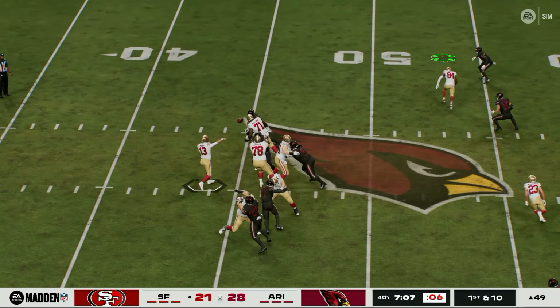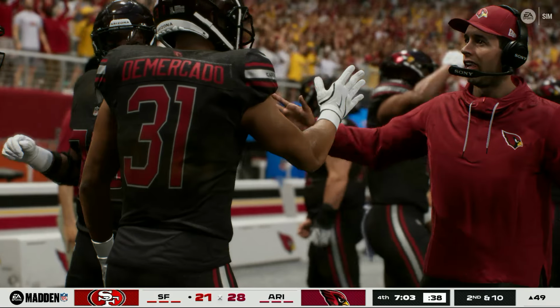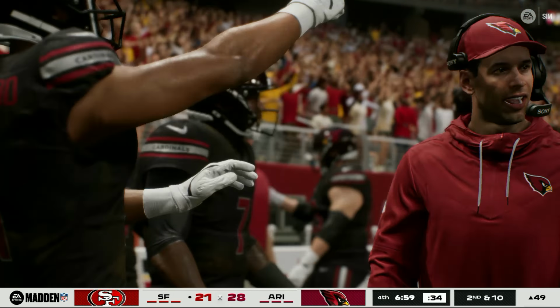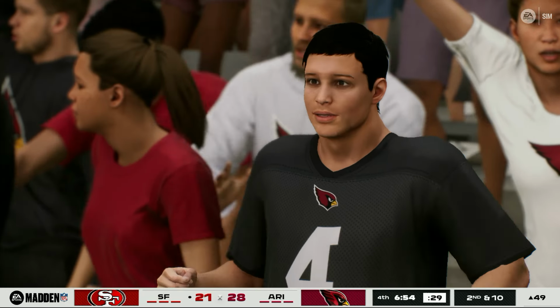On 1st and 10, Parity. This one completes to Bourne. Oh, nice open field tackle there. He could not get free. They're going to stop him for no gain at the 49-yard line.